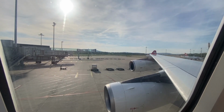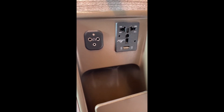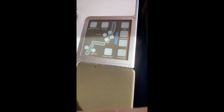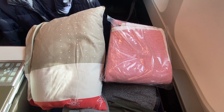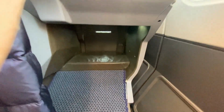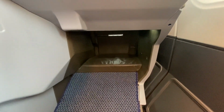I settled into my seat 12K. So let's begin with a seat review. There is a universal power socket and a USB port and a headphone jack, and some storage beneath. Seat controls were very good. It also allowed it to go flat into a bed, and they also can control individual parts of the seat. There is also a pillow and a blanket provided later in the flight when we would go to sleep. The footwell was really big, by the way, so I had no issues falling asleep later.